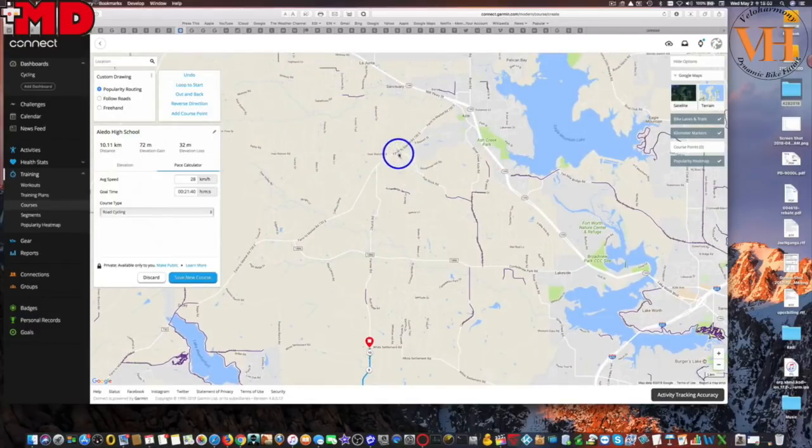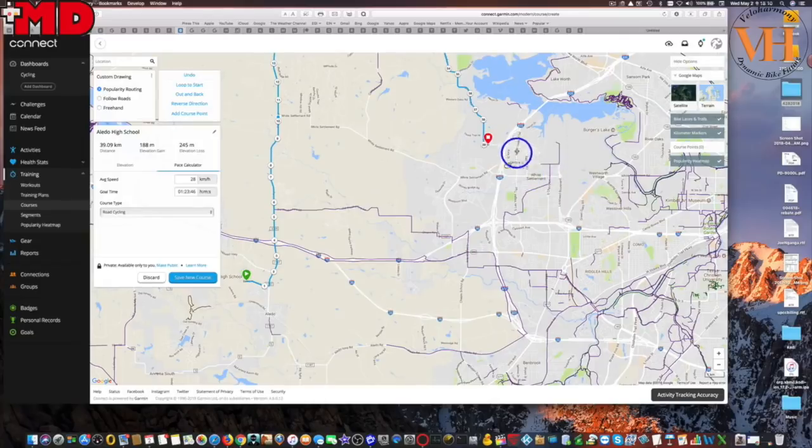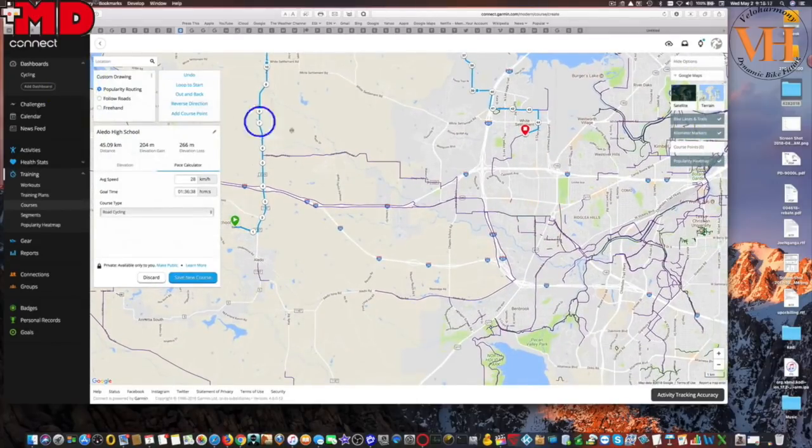So I'm going to come up here. I want to visit that place. I want to visit this place. I want to come down over here. Okay, if you want to come on this side of 820, that's an option. You just click in the general direction. Because I've selected popularity routing, it would choose the easiest roads to use.